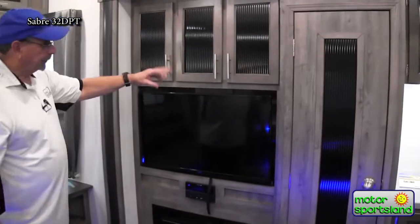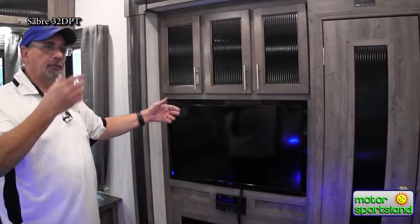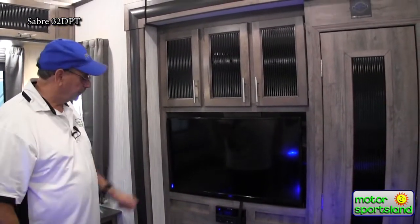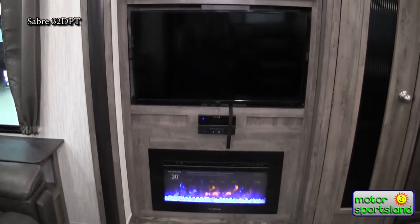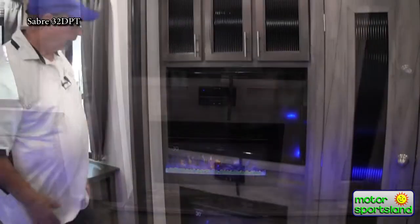Every Sabre is going to have your entertainment center. Of course, the size of the unit may dictate what size the TV is, but that's a 5,000 BTU output furnace that does put out real heat, and it's also an ambiance too.